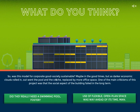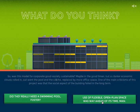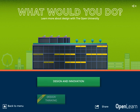So, was this model for corporate good society sustainable? Maybe in the good times, but as darker economic clouds rolled in, out went the pool and the creche, replaced by more office space. One of the main criticisms of this project was that the social aspect of the building failed in the long term. What would you do?